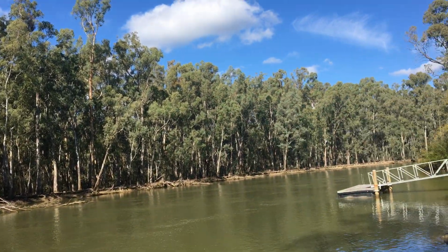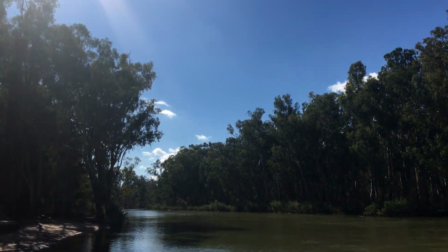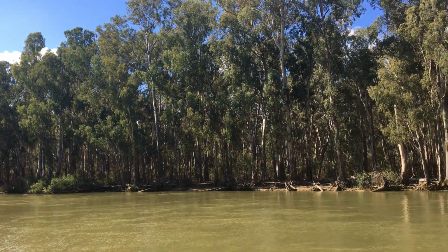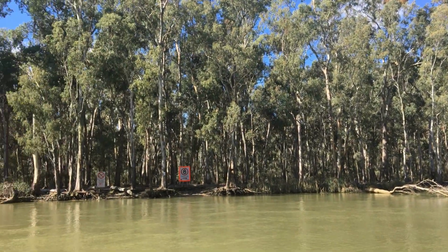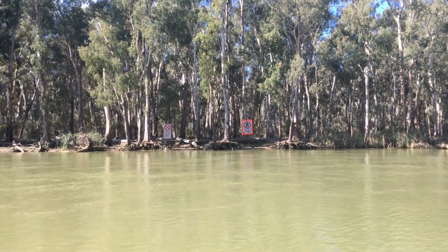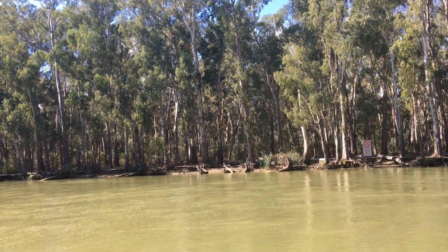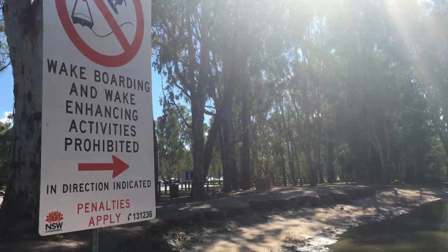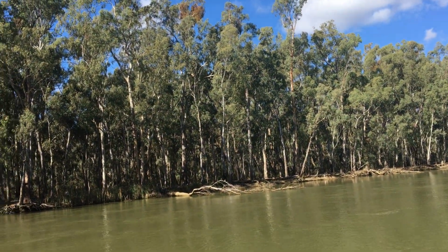Now that's a concern, because if the forest is narrower, if the levees are breached here, those natural levees are all we've got stopping the river from flooding the forest. And that is why this 8-knot sign and this sign here saying no wakeboarding and wave enhancing activities is pointing that way. So we've got that same thing here, and of course it says penalties apply. There doesn't seem to be all that much notice taken of it. Certainly in the past you can see that it hasn't been happening.